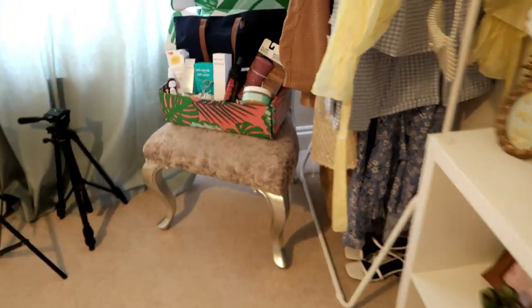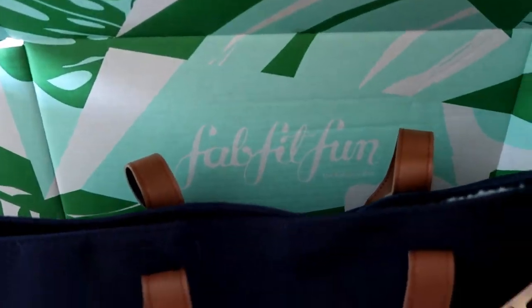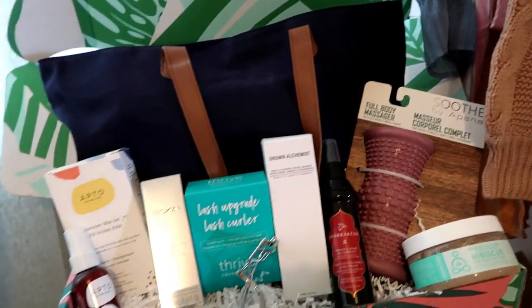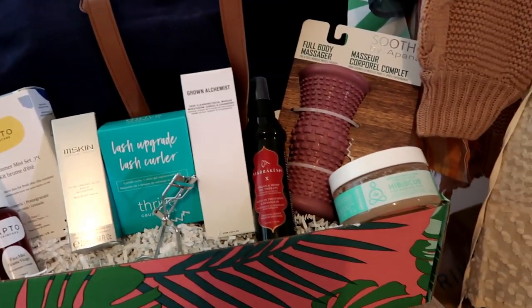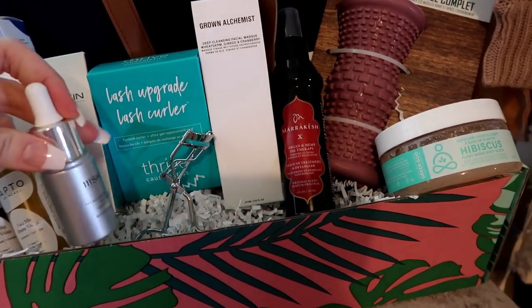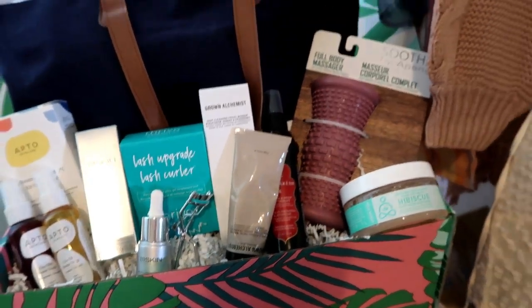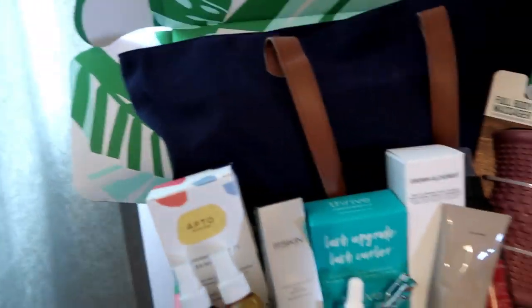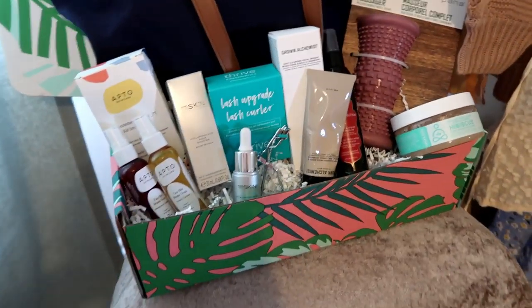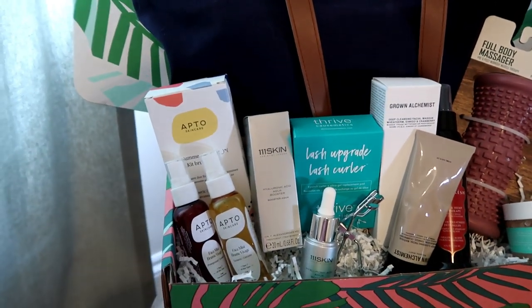Okay, I'm going to take you in here because I'm going to show you the box that I received. It's by a company called Fab Fit Fun, and every month they do a selection of goodies in a box. So I'm going to add these ones back in because this is what I also got in this box. Each month you can customize it, so you can pay a little bit more to get better things in it. But this was their standard box with all their standard goodies.